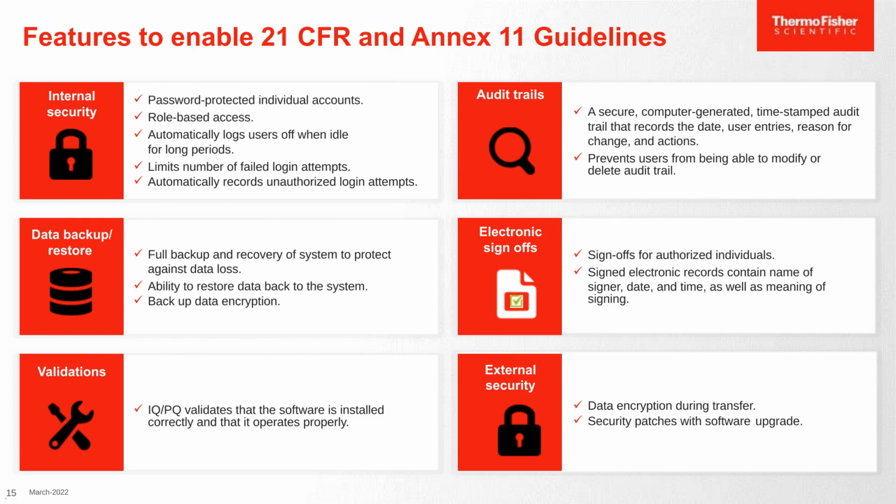So audit tracking that generates a secure timestamp audit that records the date, the reason for any change in the data, and this also tracks and prevents users from being able to modify or delete audit trails. Allows for sign-off of electronic records, including the names, dates, and times, the reason for signing. And obviously we have security, including data encryption and the ability to update the software with security patches. So full 21 CFR 11 compliance support.